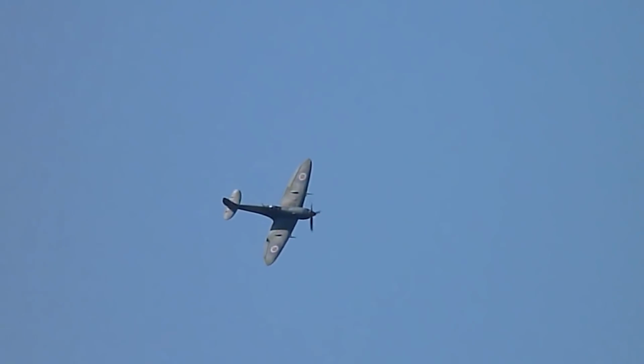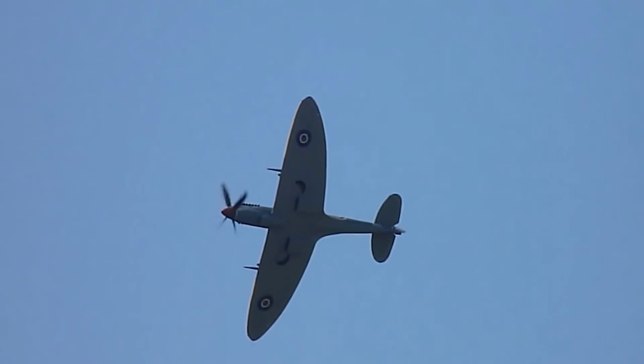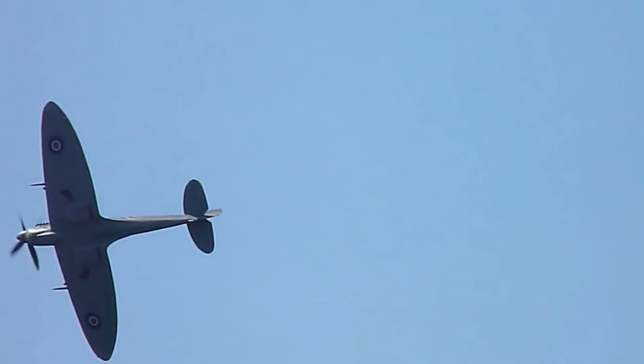The Spitfire was in production before, during, and after World War II, and saw action all across the globe. Beloved by its pilots and feared by its enemies, the Spitfire has become a symbol of freedom and resolve.